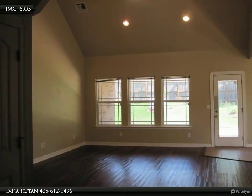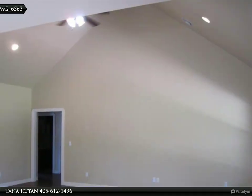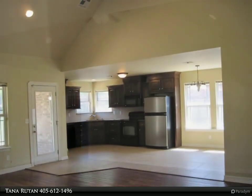Large master bedroom with tray ceiling and large closet. Master bath has 2 sinks with separate shower and jetted tub. Ceiling fans throughout home. Large covered patio off of living area.